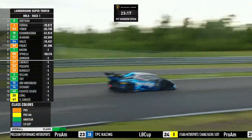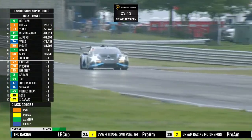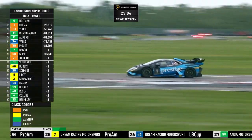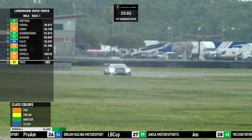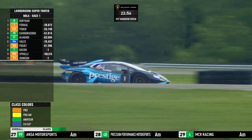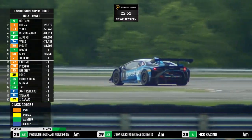And it's really going to take all of these pit stops being done before we really get a good idea of where he actually is going to end up. Yoder, Chandrasoma, Ali Abadi, all on pit road. That's one pro. That's the Yoder entry of number 53, and then AM entries. They're in the pit lane. They'll drop back behind PK. Danny Formal, we know he has to stop.